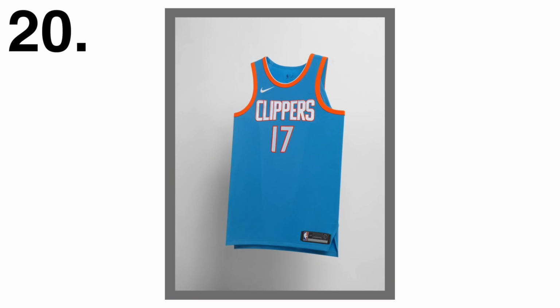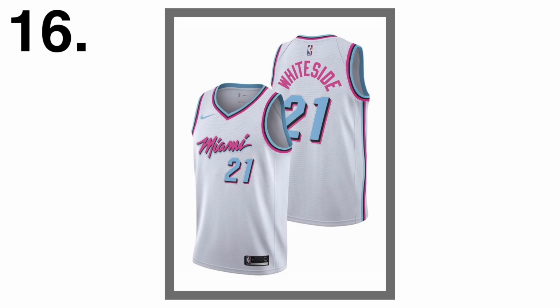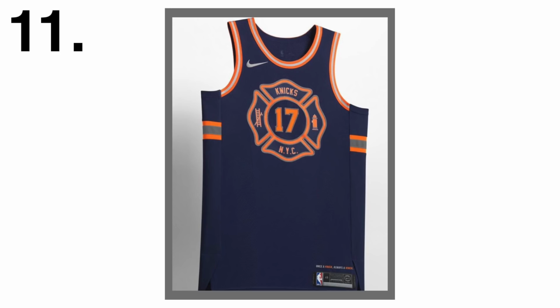The bottom 10. Okay, let's move into that next tier now, going from 20 down to 11. Yep. So number 20, Los Angeles Clippers, Brooklyn, Sacramento, Minnesota, Miami, Denver, Toronto, OKC, Boston, and New York. Our very own New York Knicks.